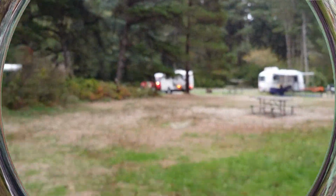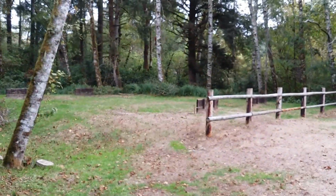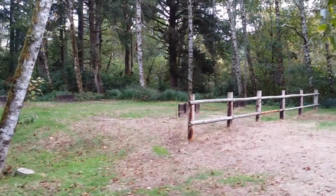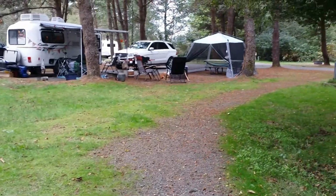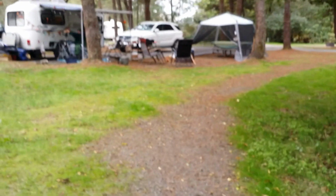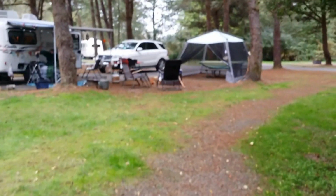Now our site has this big open area. It goes over here to the horseshoe pit. And there's just this big open area. And if there was sun, we would have got a little bit of a ride in here. But nope, lots of rain clouds. Look at all the green.